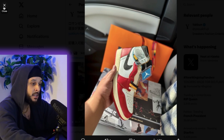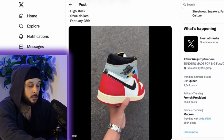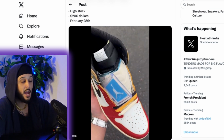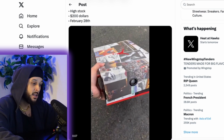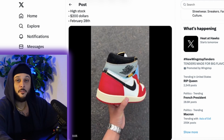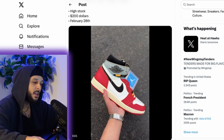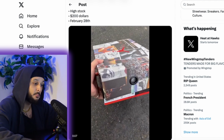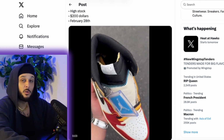Now, apparently, the early word on this sneaker is what everybody was saying. All these sneaker insiders were saying that there's supposed to be a whole bunch of stock to go around, which we're gonna have to wait on. They are saying this is the most highly produced Union Jordan 1 to date. Apparently a whole bunch of pairs to go around for everybody, but I wouldn't exactly bank on that. We'll have to wait for the official drop on this one, but it's going to be very interesting to see how this drop goes down, especially due to the resale value.